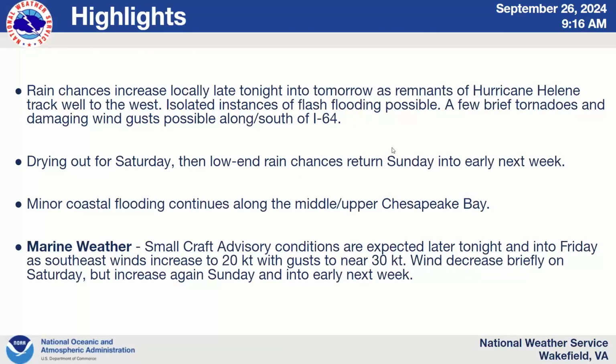Alrighty, so just to go over the highlights of what we're going to be talking about during this briefing, we'll start seeing rain chances increase locally tonight and into tomorrow, associated with the ahead of and with the remnants of Hurricane Helene. With that, we're looking at isolated instances of flash flooding and a few brief tornadoes possible. Saturday looks relatively quiet, but then some low-end rain chances return on Sunday into early next week.